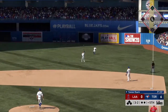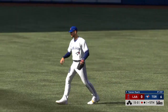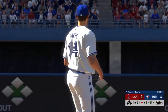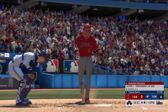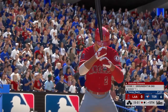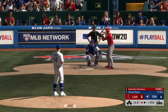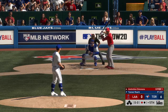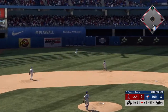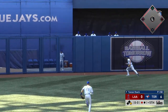Line to the right side, but this will be taken in at second base. Good positioning for the first out. Now batting, the shortstop, Andrelton Simmons. At the plate, Andrelton Simmons. Ready with the first pitch. Here it comes. Line drive to left. He lays out for it, but he can't pull it in.